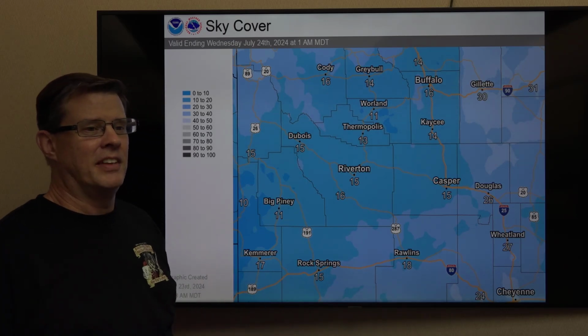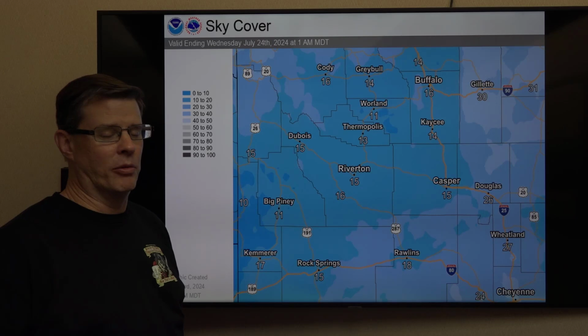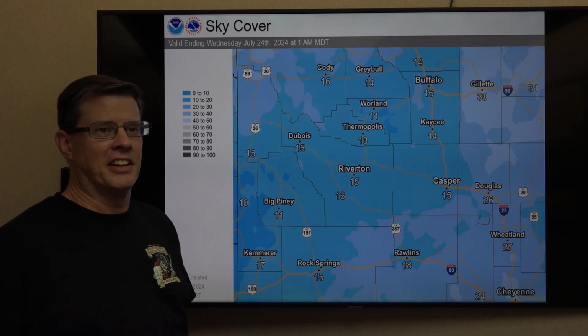So if you get a chance and things set up right, space weather is fickle, by the way, maybe you'll see one of the night sky's greatest things.